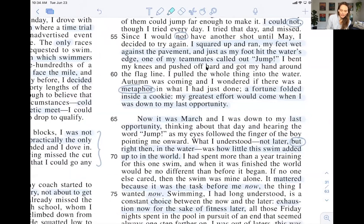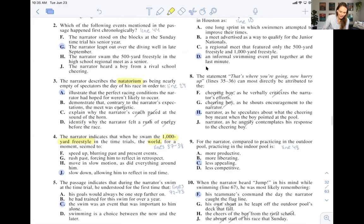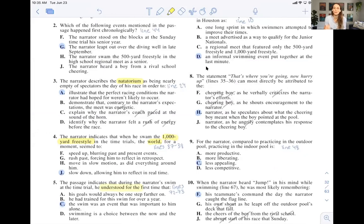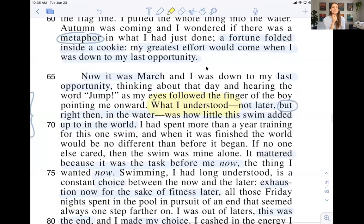And we can see here the words, "what I understood, not later, but right in the water, was how little the swim added up to in the world." So we can see there are a lot of clues right around this line reference, right? So first, let's look over here. Our keyword is understood, for the first time. So that's what I would have been skimming for, the word understood. And we see that pops up not just right where the dashes are, and remember I said dashes are super important, but also right in the vicinity of the word "but," which is our most important word of contrast.